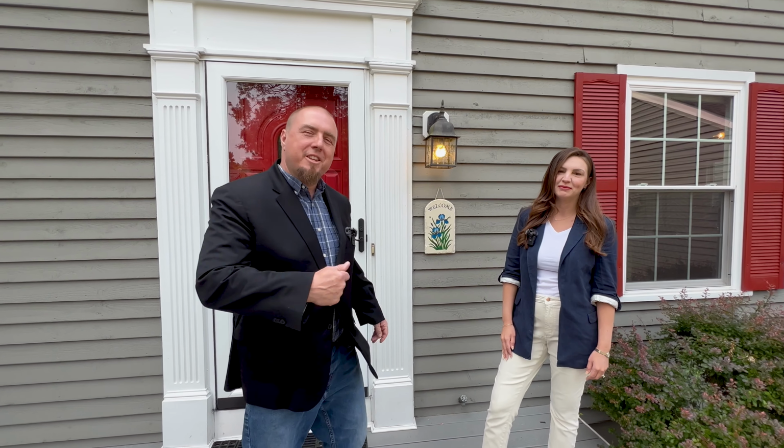This property features 4 bedrooms, 3.5 baths, and 2,100 square feet. Come in and take a look.